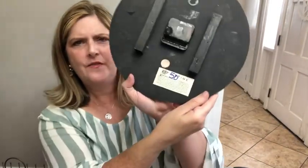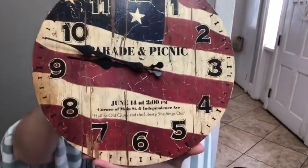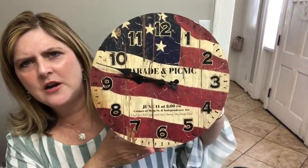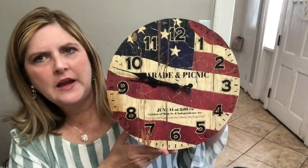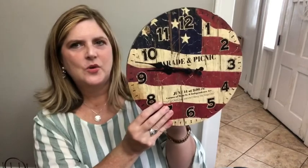There's one more item that I found that is for the 4th of July, a clock, and this clock was 50 cents. I don't even know if it works or not, which is okay with me. But look at this. It says Parade and Picnic, June the 14th at 2 p.m., corner of Main Street and Independence Avenue. Hail to Old Glory and the liberty she sings out. So I love this. I thought that this would be really cute decor for the next 4th of July, Memorial Day, Labor Day, Flag Day, any of those celebrations. So I went ahead and picked this up to store away for later use.